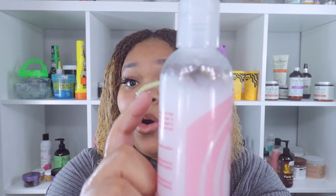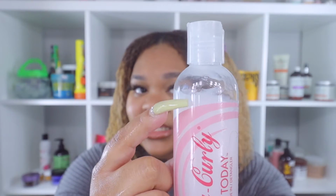So I'm feeling it so far, and I just want to show you guys about how much I use from the bottle, because it's very important to me when you have a product that can be kind of pricey. Even though this is drugstore hair products, it's not really a luxury brand, you still want to be able to get multiple uses out of it. And I was pretty generous. I put a lot of this stuff in my hair, y'all, and I only used, you guys can see, I only used that much. That's pretty good, because I want to be able to get multiple uses out of my bottle, duh.